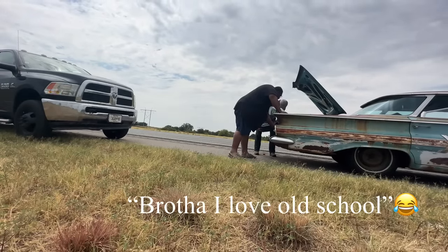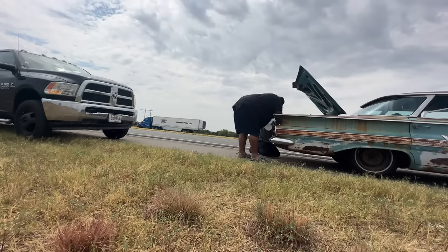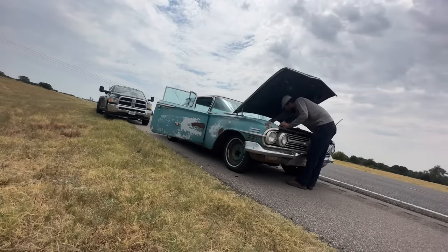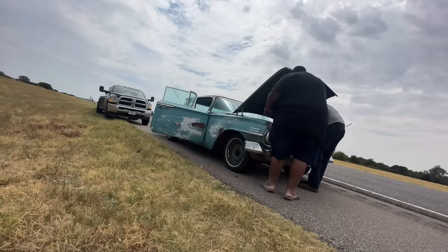So, brother, I love the old school. You're going to have to get all that rust repaired? Rust repair. Yeah, it rusted out pretty good. Anything in the northeast with all that salt and stuff. I'm just hoping that this is enough for that pickup tube in the tank to pick up on.